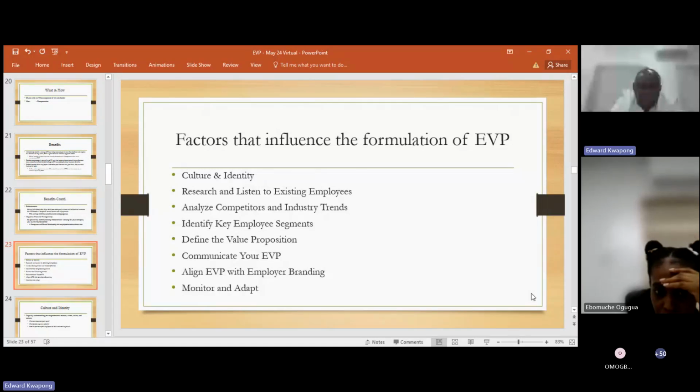Eventually, your employee value proposition will serve as a huge contributor to your employer brand. And then once you have done all this, we need to monitor and adapt. Like I said, it's evolutionary, it keeps changing. Our expectations keep changing as we march on. So we should be mindful of the need to monitor and adapt.